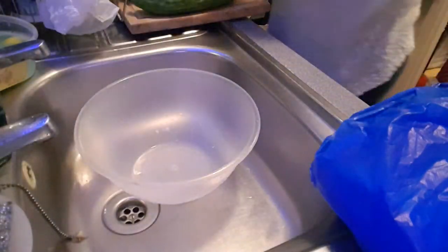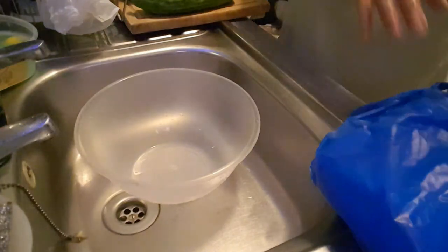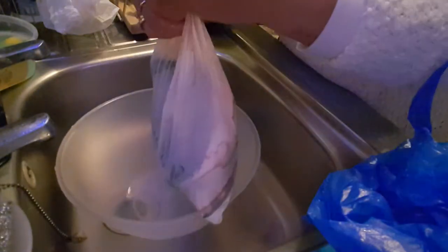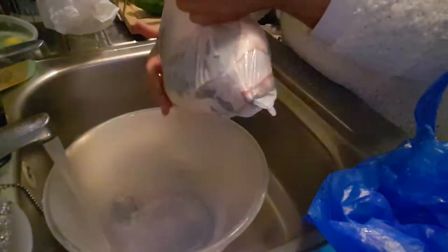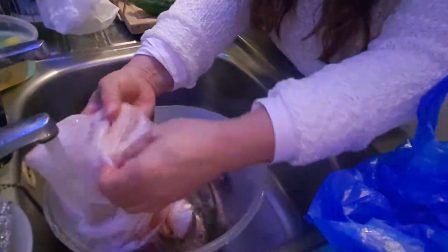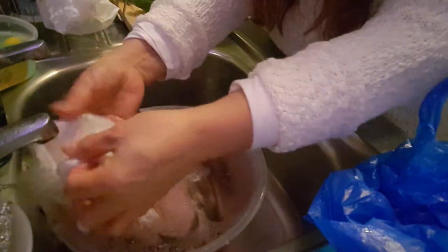And then, so I'll move this here. And then the next thing is, this is the fish. Another fish that I bought. This is over a kilo. This is 18 pounds. You see how expensive the fish here in the UK, guys. Very expensive. I'm gonna rinse this plastic and then I'm gonna put it in the bin because I don't wanna get smell in the bin.